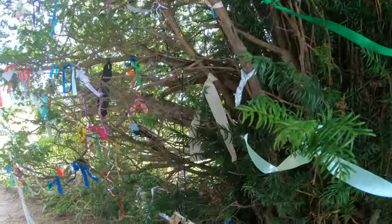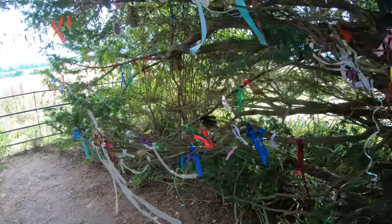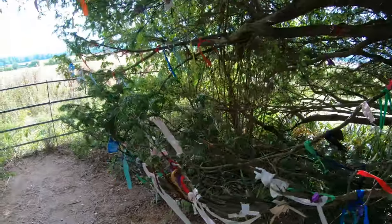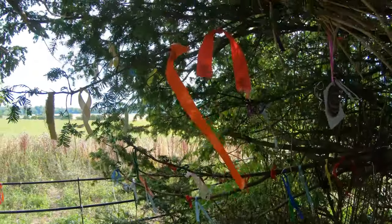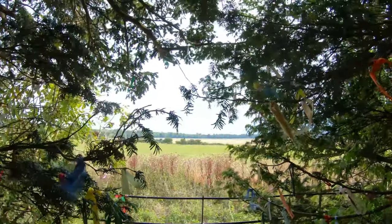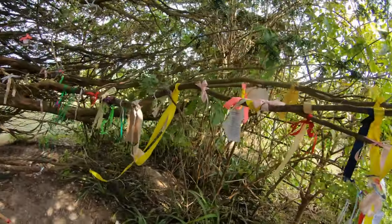I read up on the fact that yew trees generally are important to both paganism and Christianity, and it's quite common to find them close to a church. It's a beautiful yet hidden nod to both the pagan and Christian religions, both bold and colourful, respectively.